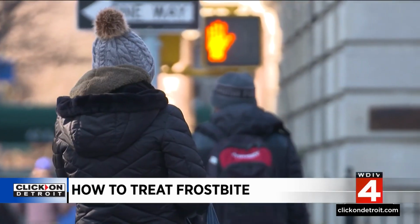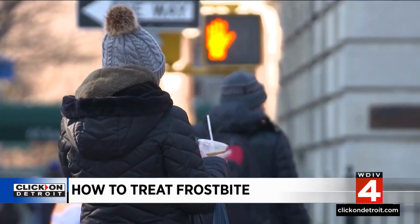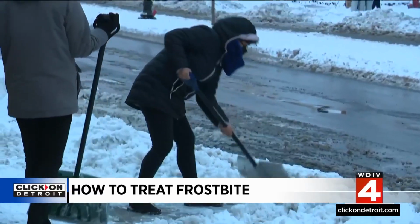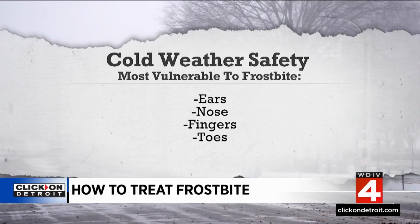By the time you hit true frostbite, when you're damaging the tissues of your body, things are typically numb, so you don't necessarily feel them. There are stages before numbness sets in, though, and the sooner you recognize them and begin rewarming, the less damage there will be. Especially vulnerable areas are the ears, the nose, the fingers, and toes.